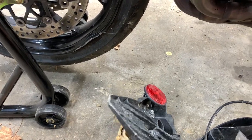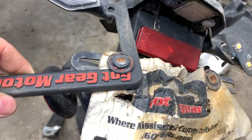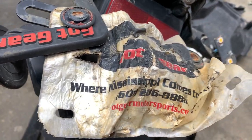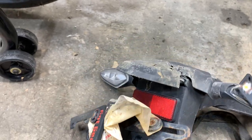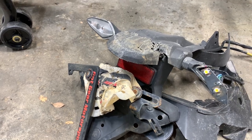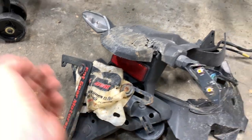Fortunately, I may have a lead on some information on this bike, because on the rear of this bike it says Got Gear Motorsports, and it says gotgearmotorsports.com with a phone number on here. So I'll definitely have to check this out, see if there's any information on this bike. Maybe it was even just a bike that someone took for a test drive and it got smashed during the test drive, because this is the plate. I mean, there's no actual plate on the end of this bike.